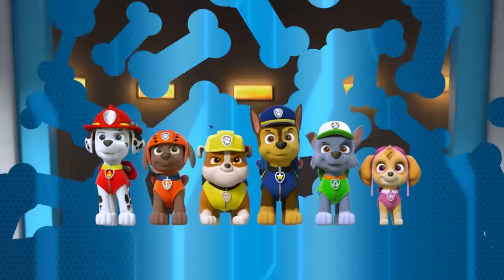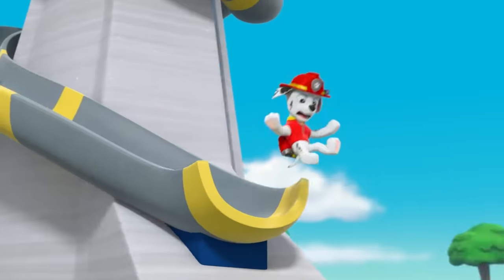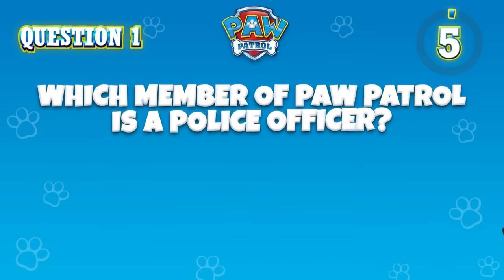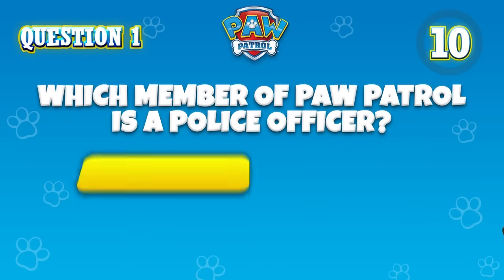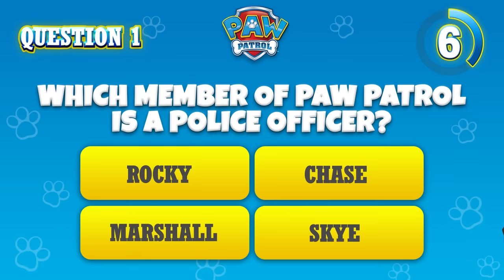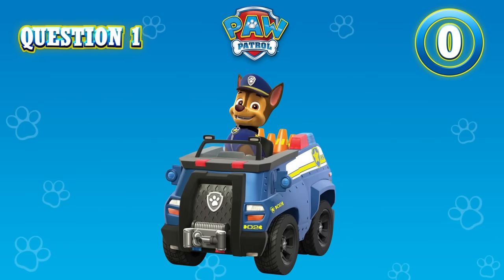It's time for PAW Patrol Trivia. How well do you know the pups and the world of Adventure Bay? Let's find out. First question. Which member of PAW Patrol is a police officer? Rocky, Chase, Marshall, or Skye? It's Chase. Chase is a police officer.